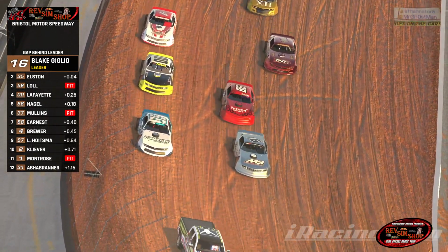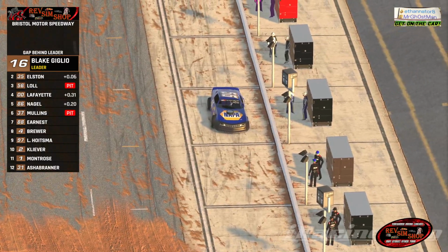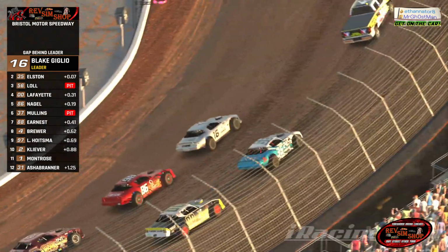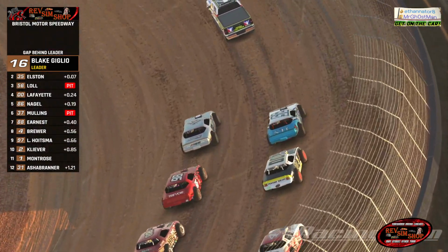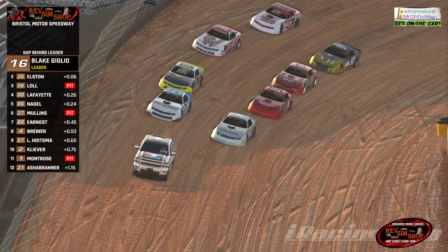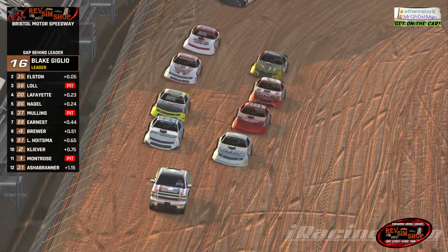Although it's showing Hayden in the pits, so he's going to start from the pit lane. I think Mullins may have... Nope, still no Mullins. Cliff may have said the hell with dirt. So we have 11 cars officially in this race.